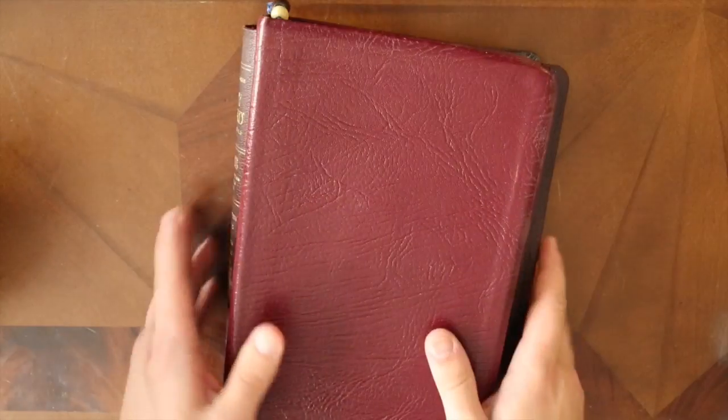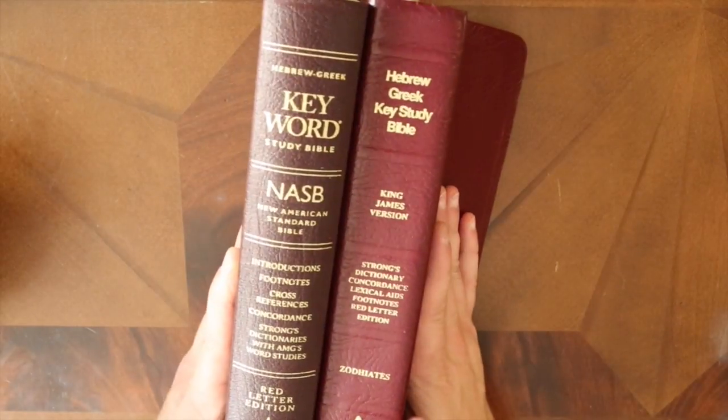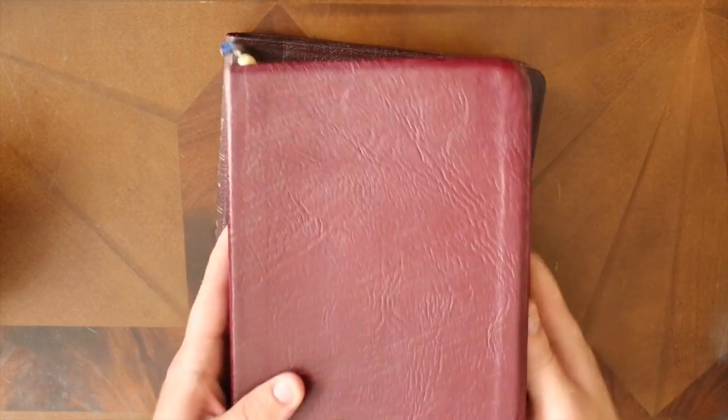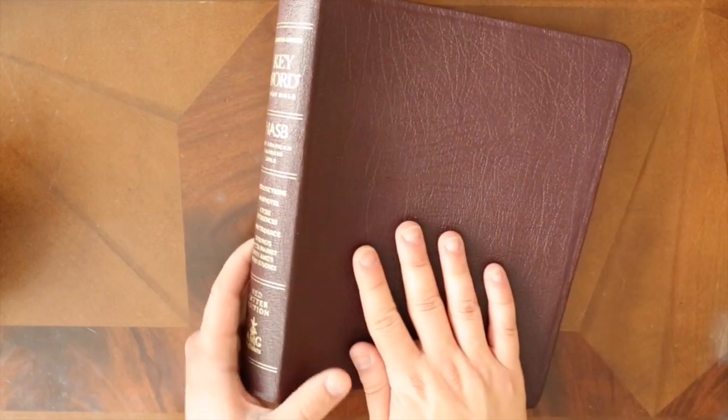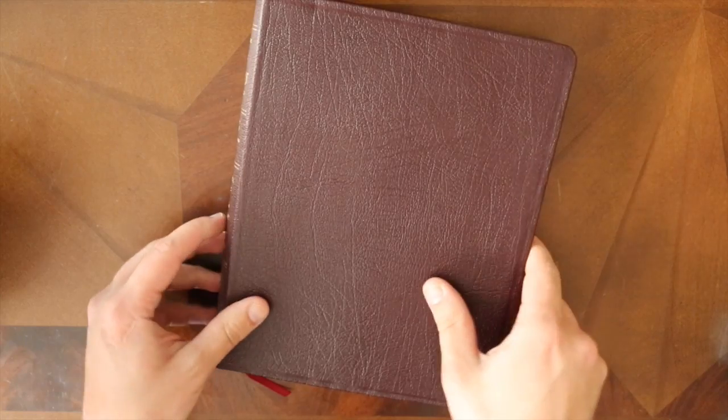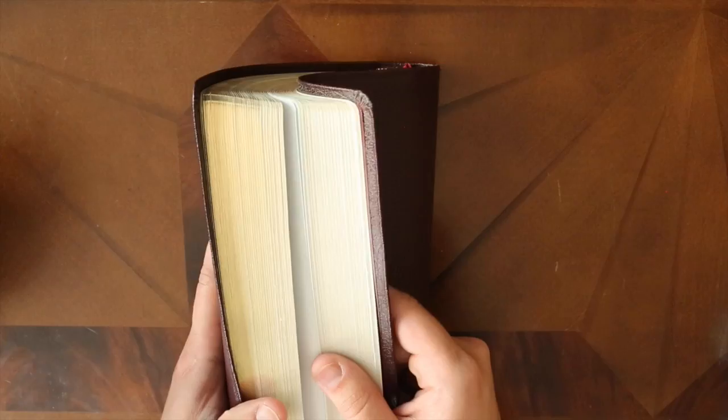These two I'm just going to bring out at the same time because they're both the same thing. It's a keyword study Bible. I've got one in the King James that was given to me by a dear friend, Jerry, if you're watching, thank you so much. I use this all the time still. Both of them are laid out the same. I have one of each, again, because the New American Standard and the King James are based off of two different manuscripts, and so those are the two I look at most often.